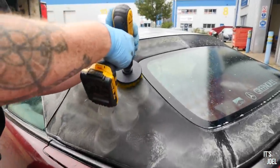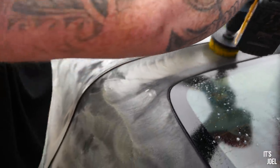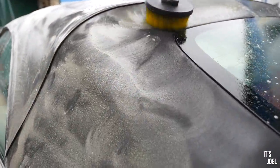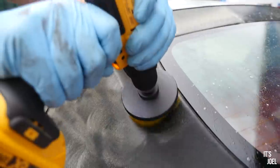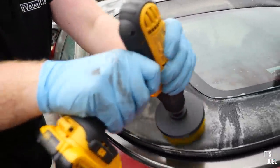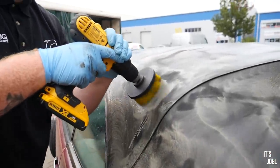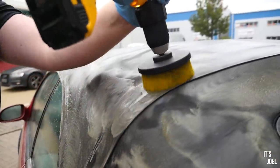So as you can see, we're having a go at the roof now with the drill brush. And if you look at the colour of what's coming out of it, it's certainly not black, it's very much green. That just shows you how dirty and how bedded with moss and all sorts of other stuff this roof has become. Who knows when it was last cleaned?